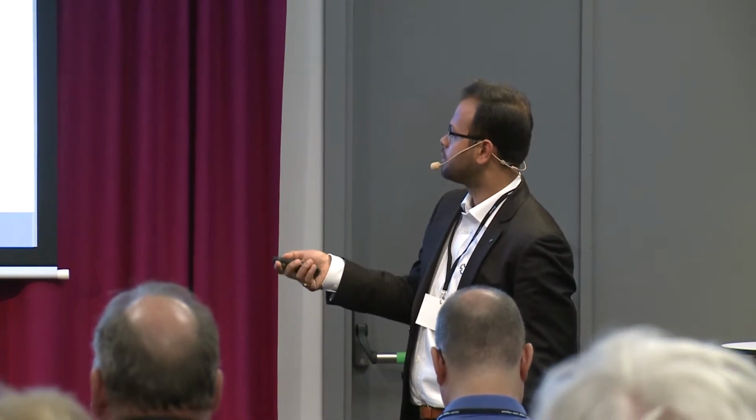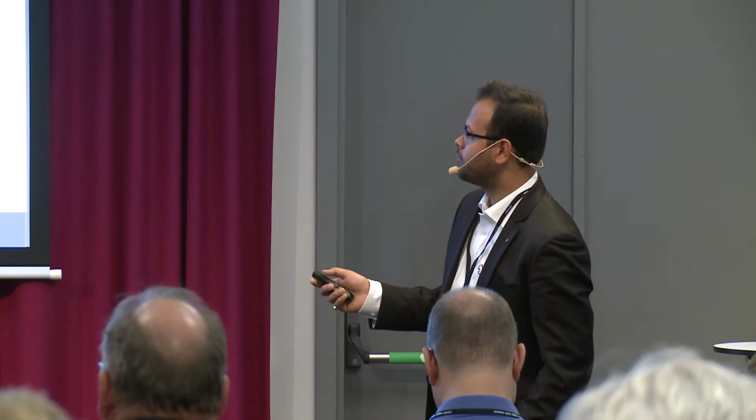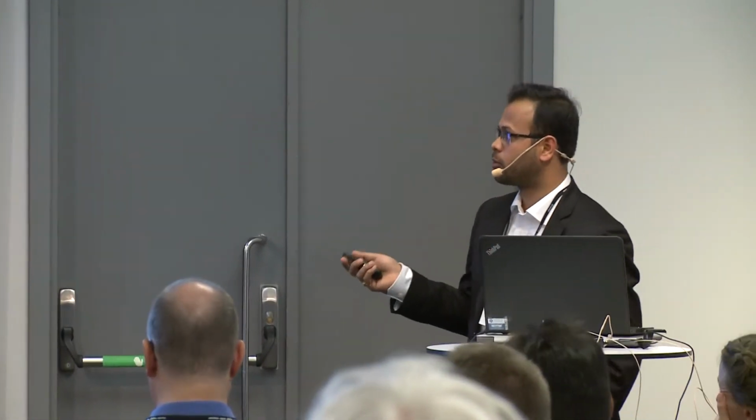Then another survey looked into how many of these assets are actually connected to the internet or to sensors. It shows, which is good news for us, that for rotating equipment almost 25% of the assets are actually connected to the internet, which is good for us.